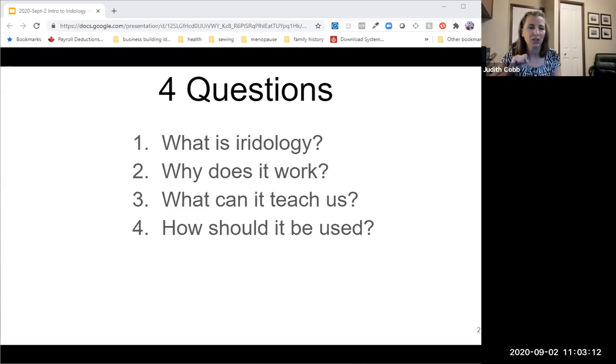So today we are going to be looking at 4 particular questions. What is iridology? Why does it work? What can it teach us? And how should it be used?